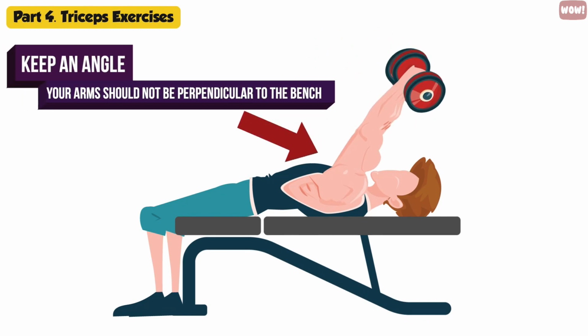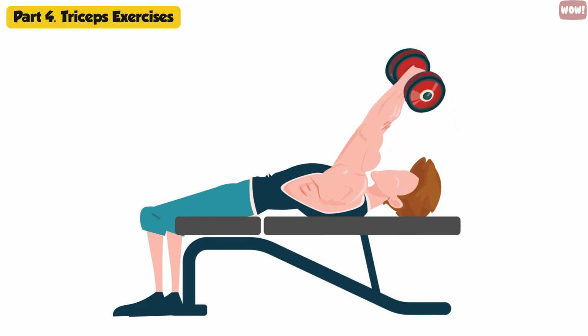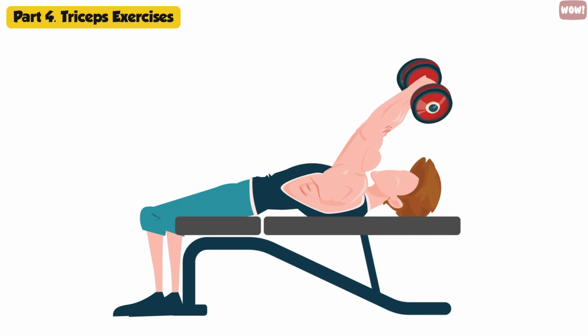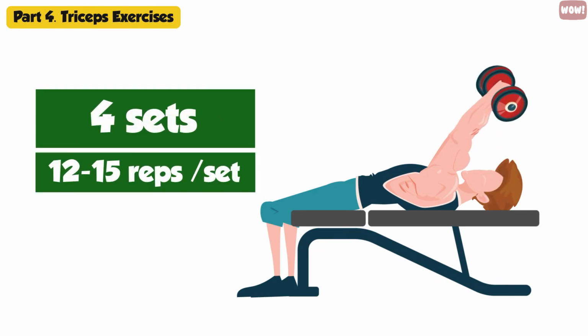Keeping your lower arms stationary, bend your elbows and lower the weights towards either side of your head. Straighten your arms back again to complete the rep. It will take some practice, but the key to this exercise is to only move your forearms. Do 4 sets of this exercise with 12 to 15 reps for each set.